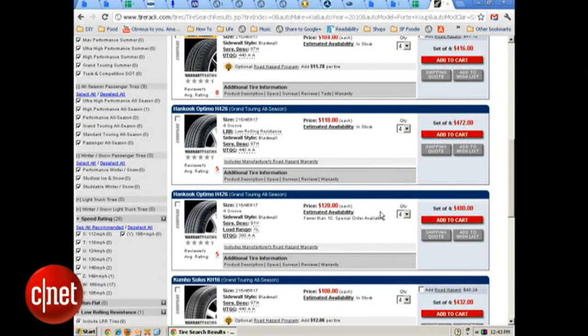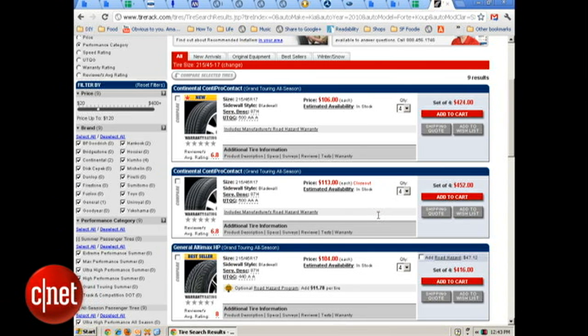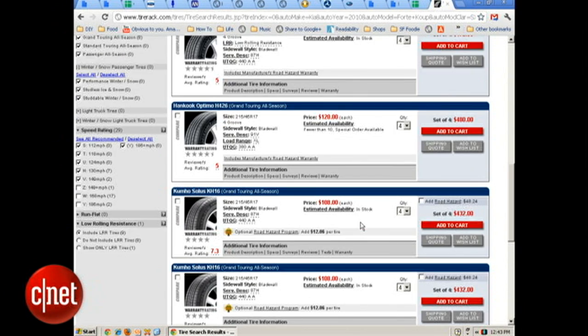So here's an example of some tires that are in the low $100 range. This, to me, makes sense for most Kias. Again, not knowing what model you've got, not spending more than the car engineers spent on the suspension, hint, hint. Hankook and Kumho, and you're going to get a lot of these brands that are not traditional tire brands that we know. There's also some Continentals in here. General still makes tires. That's good to know.